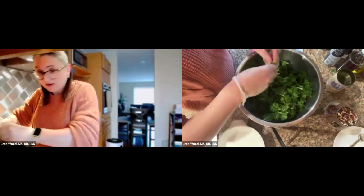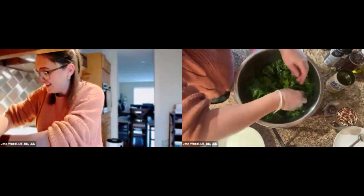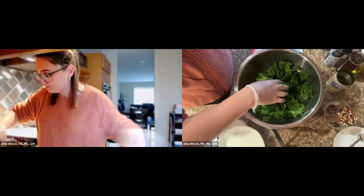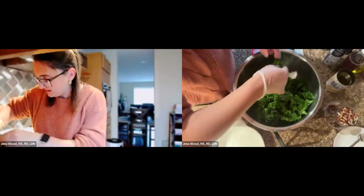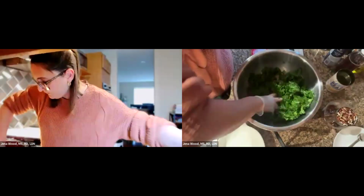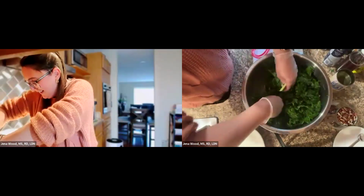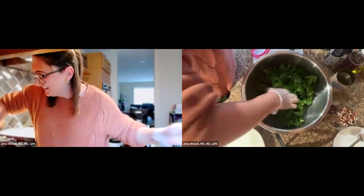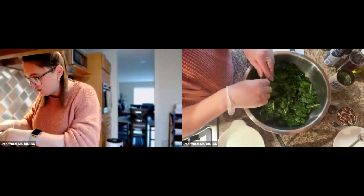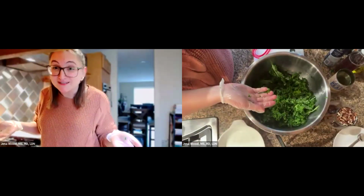Alrighty. I don't know if you can see, but it's deflated a little bit. There's not quite as much volume because we're making it nice and tender. We're adding all of the dressing on there. Oop, I lost it. Goodness, there's more. There's still more pieces. Okay, that's looking really good. I don't want to do any more because I think it'll start to break it down too much. Perfect. So look at how much is gone.